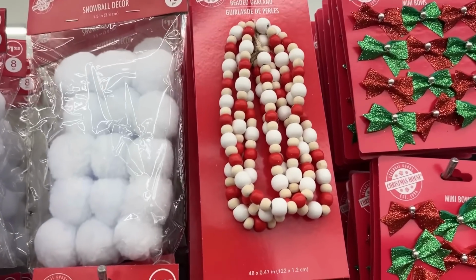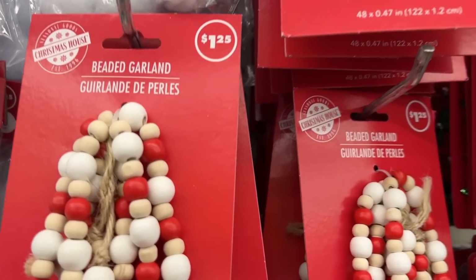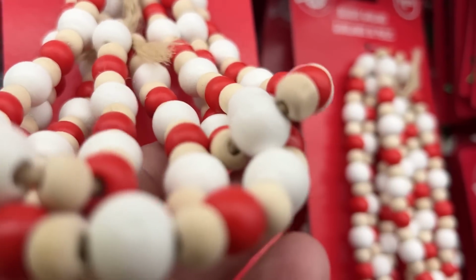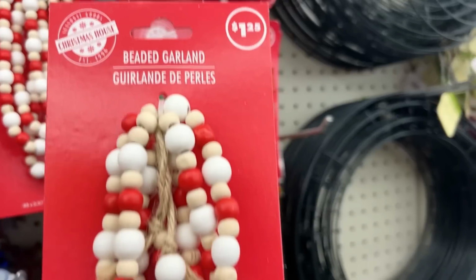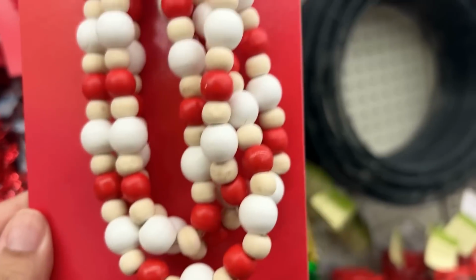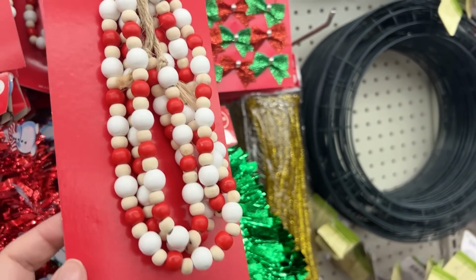Another item that I'd never seen are these beaded garlands, and they are so pretty. They have 3 different colors on them: white, the natural or tan color, and the red. And these are really pretty. It didn't give me the dimensions for how big the final piece was, but you can see here you get a lot for $1.25.